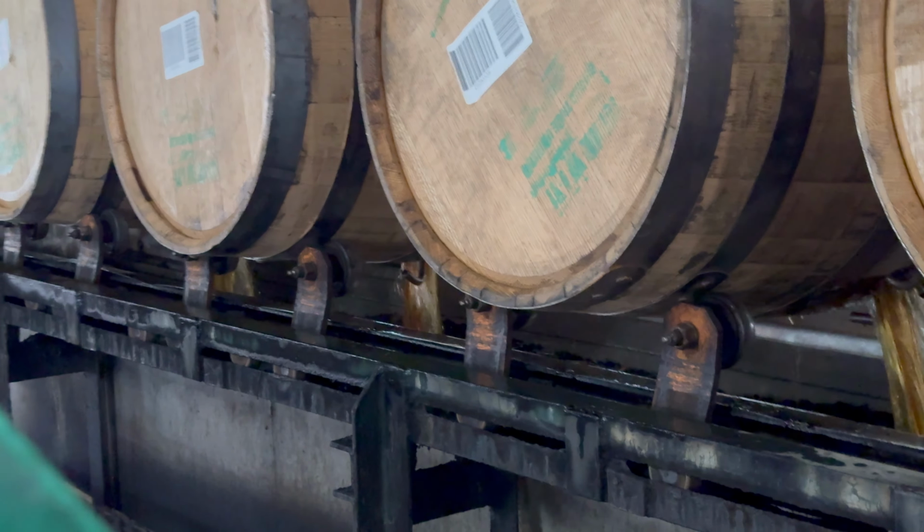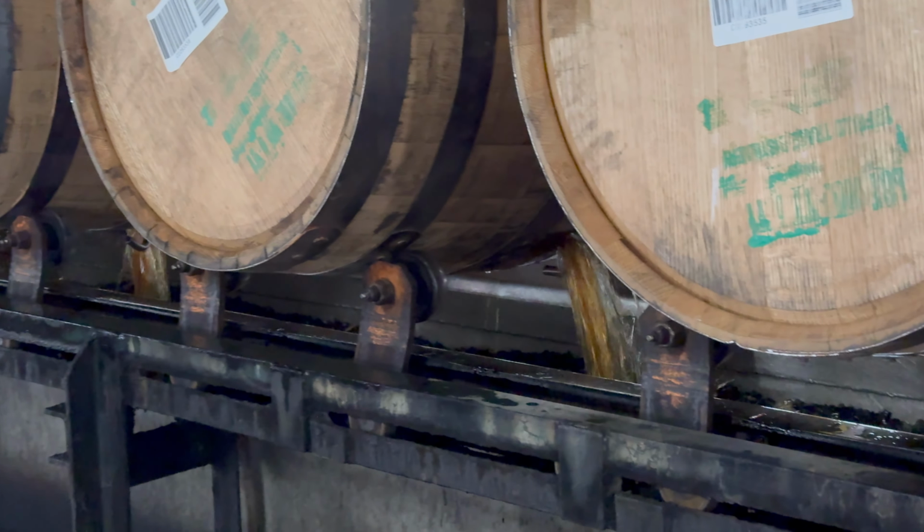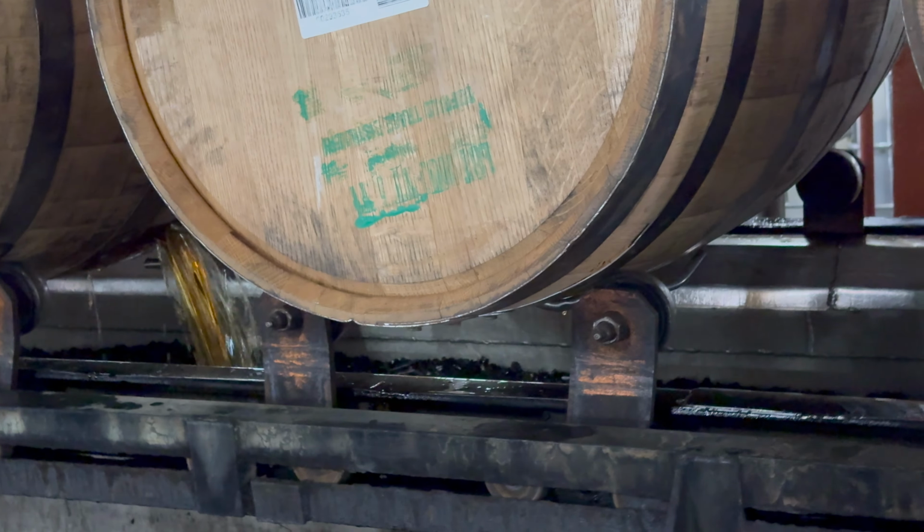You can see there's a power drill hanging right there. That power drill is a fancy corkscrew. They'll drill into these barrels.